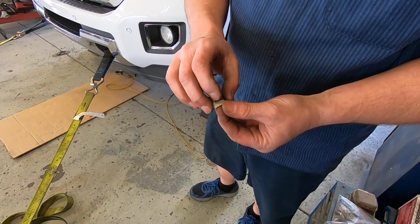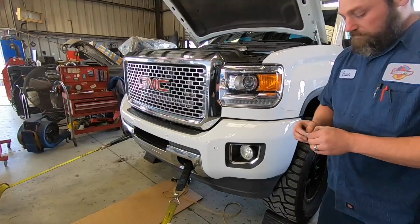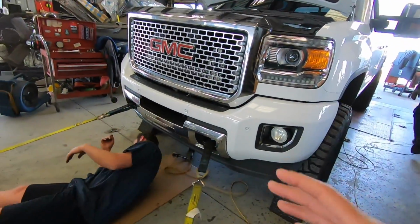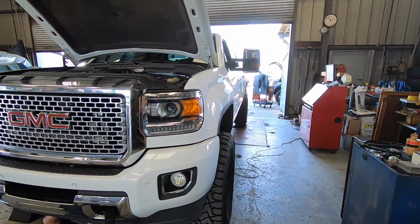So if you ever get dynoed again, then we'll know it's on there. Yeah, we're going to do some more work to the truck, so I'll bring it back. Awesome. I can't say yet. Can't let you guys know what we're doing to the truck yet, but when we do the extra goodies on the truck, we will bring it back here to see what it made.